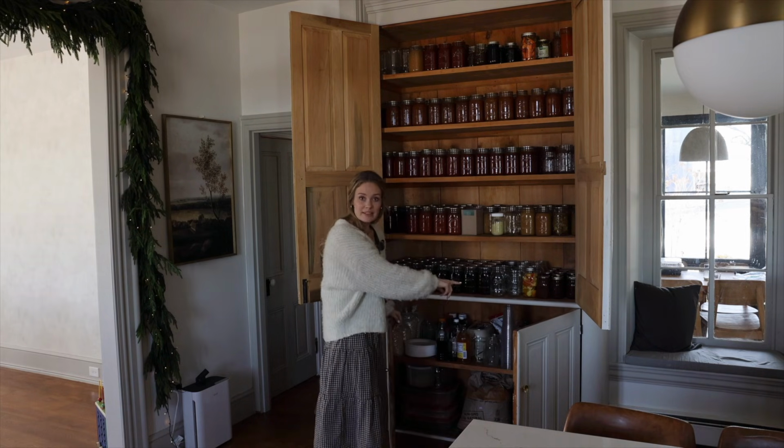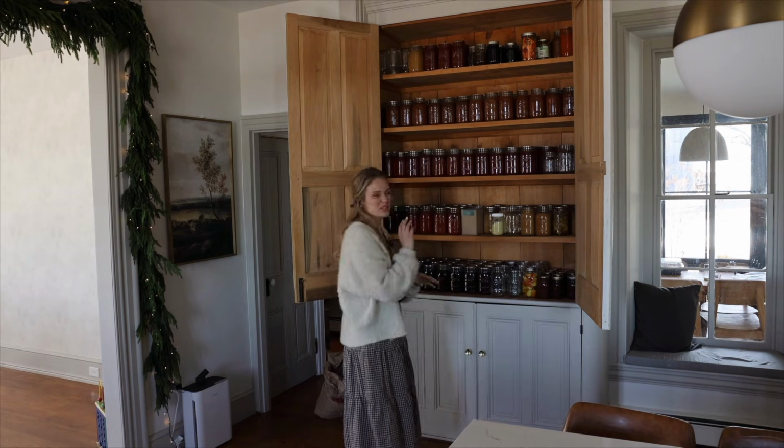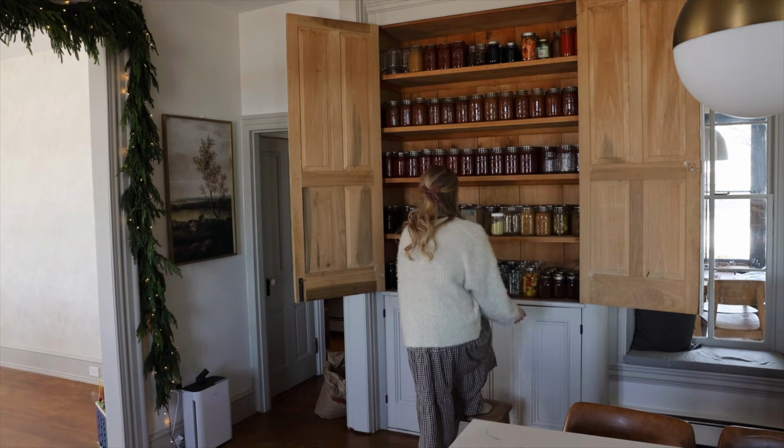I also still have some jars in the bottom part here, so I think I'll be able to move that up. So I'm just going to work on rearranging this a little bit.